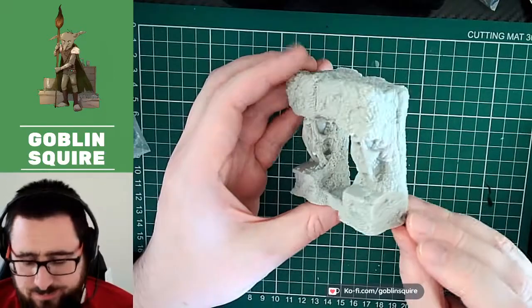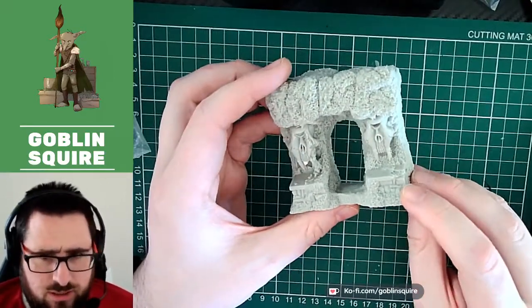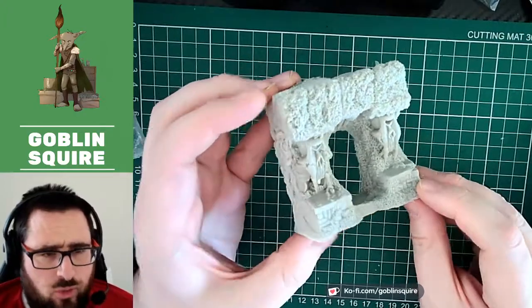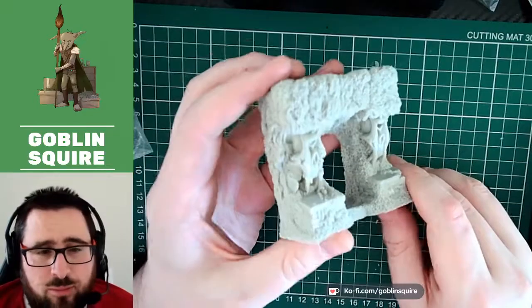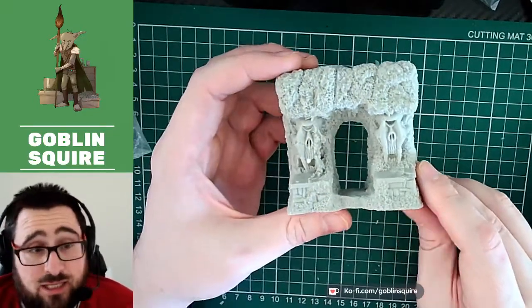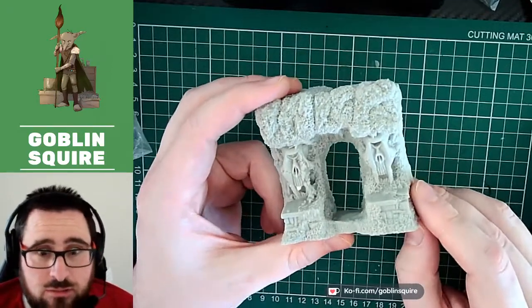Yeah, and again, there's such a lot of really strong texture on these pieces that you can really develop some of that detail without having to worry about doing it yourself. Yeah, it could easily be like a dig site. You're uncovering this, whose tomb lies inside.